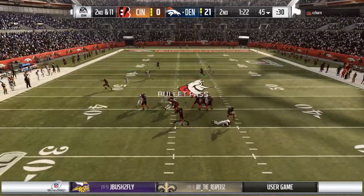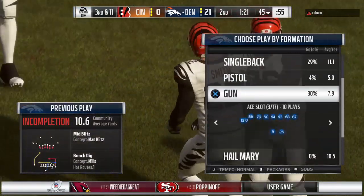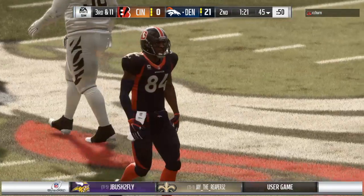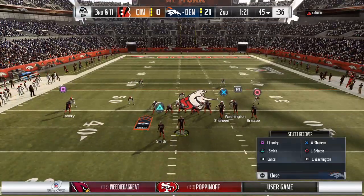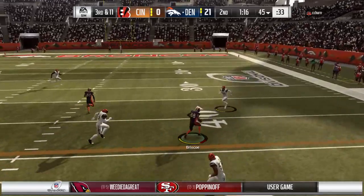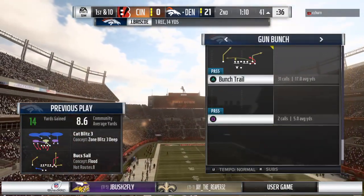Jackson. And the hit jarred it loose. It's incomplete. An incomplete pass on that last play, and that means they'll need to come up with something here on third down. Detroit! Detroit! Jackson from the shotgun. Wide open receiver, complete. He's got his first catch here before halftime, and it goes for a first down.